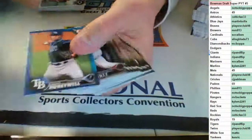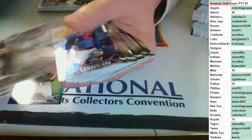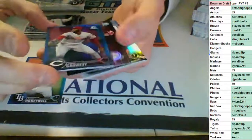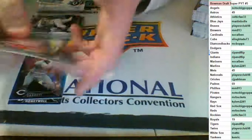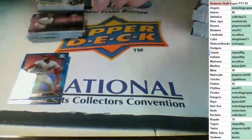We got a blue Brett Honeywell for Tampa. Amir Garrett for the Reds out of 150 on the chrome. Feels like my camera's a little off over here on YouTube.